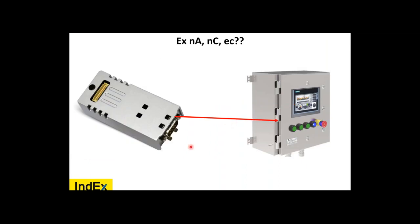Now, here's an internal serial port. This was EXNA and NC, or maybe it was only NA. So what does it become? Well, it definitely has to go inside of a junction box. So what's happening? When was it manufactured? When was it certified? Is it ATEX? Is it IECEx? There's still a lot of confusion.